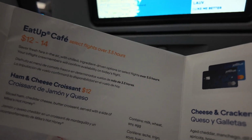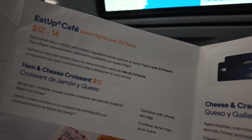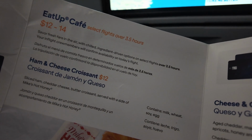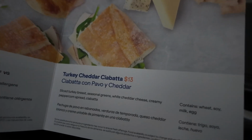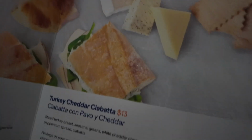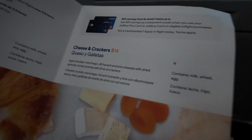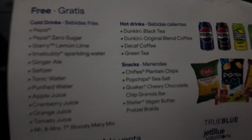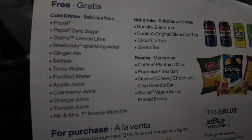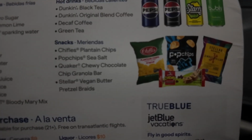Ham and cheese croissant, $12. Cafe, 12 to 14. Salad for 13. Turkey ciabatta. So nothing's really free. Apart from these. So drinks are still free. And then these little snacks.